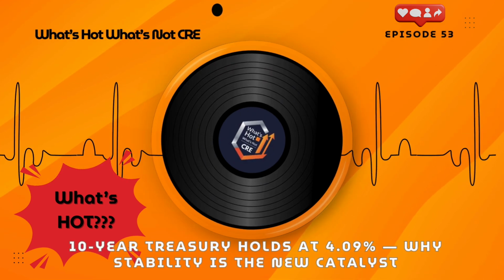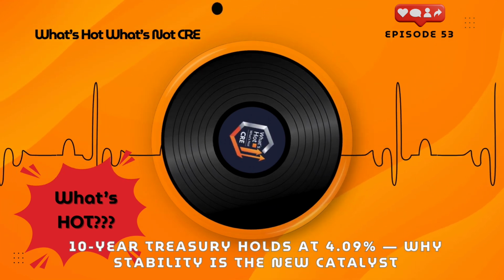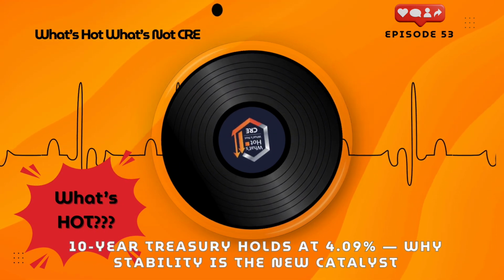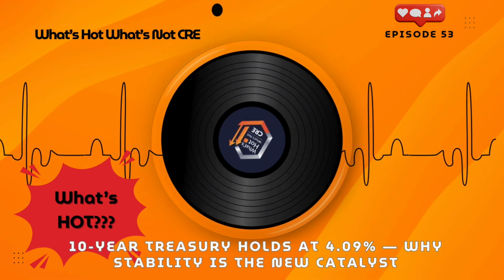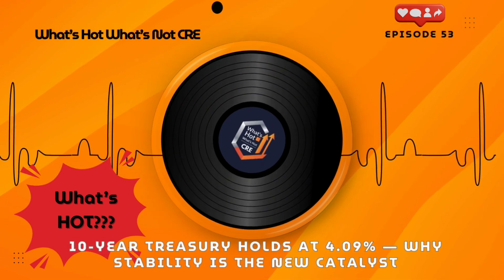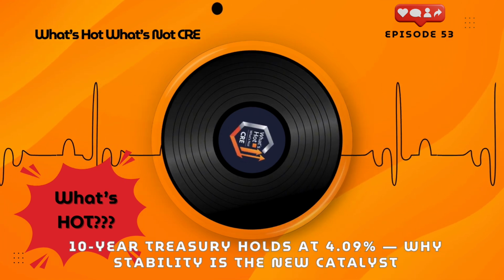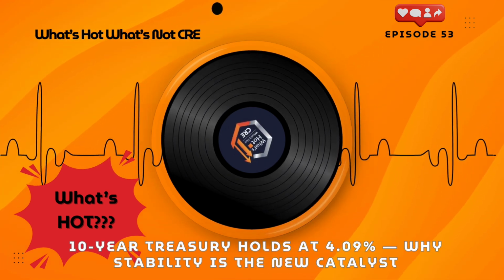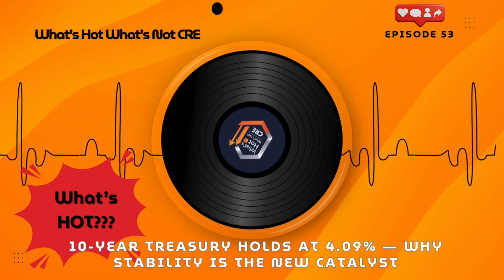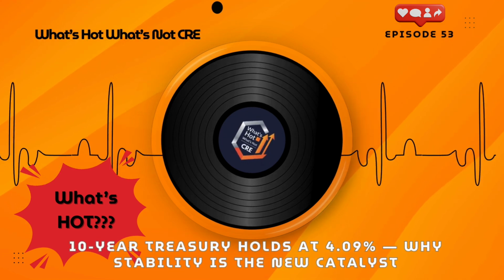Stability in that 4 to 4.25% range for the 10-year is the new sweet spot. It's not the low rates of the past, but it's predictable, and that's what unlocks transaction activity. My advice? Underwrite conservatively at current rates. Do not bet on rate cuts to make your deal work. Focus on the fundamentals that you can control. Occupancy, rent growth, and a healthy cap rate spread. In 2026, that's what will truly drive returns.